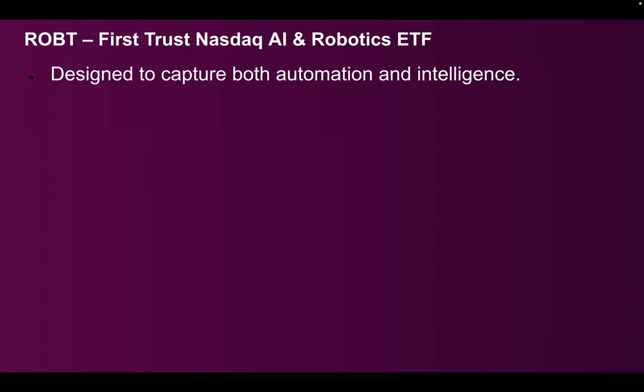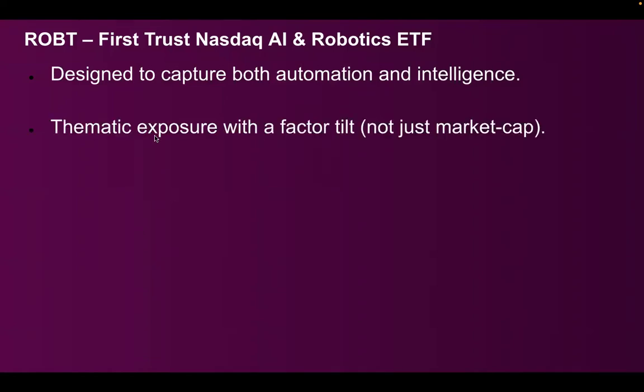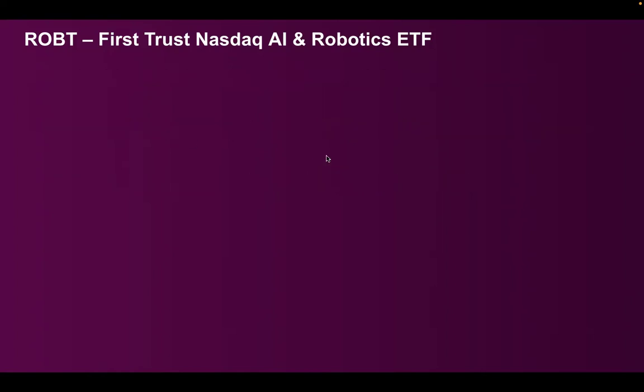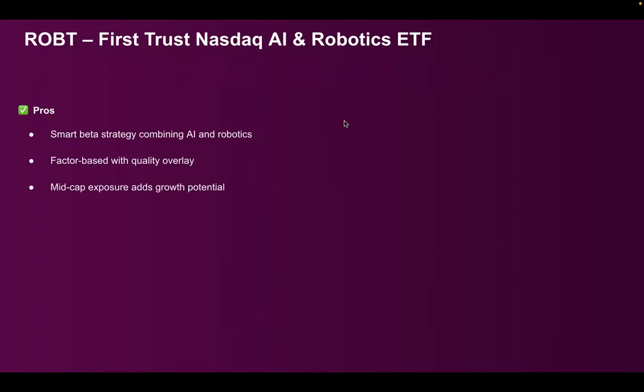It is designed to capture both automation as well as intelligence, so you have exposure to the robotics theme as well as the AI theme. This provides thematic exposure, and it balances industrial stocks with digital intelligence. It lets you focus on industrials, robotics, manufacturing, retail, etc., and digital software is also part of the portfolio. This is a smart beta strategy combining AI and robotics. There is a good amount of mid cap exposure, which is extremely crucial to provide additional alpha.